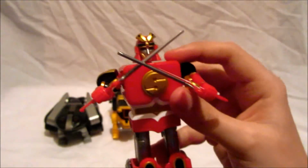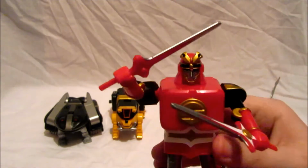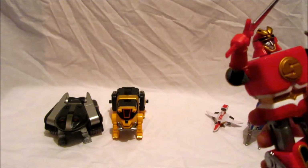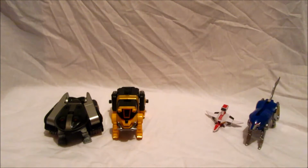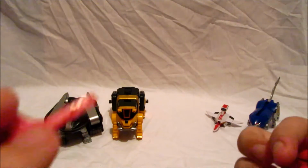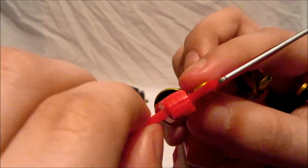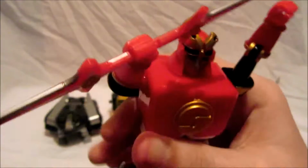So there we go. It's a nice sword. The Ape Ninja Zord using his swords. And as I said, they have the special attachments so you can make a double blade. So what we're going to do is take one sword out, and then simply all you have to do is attach them at this point. Just press them together like that, and then just slide it along till it reaches the middle, so then they stay attached together.